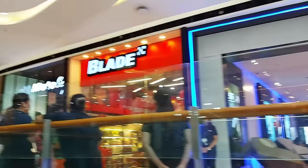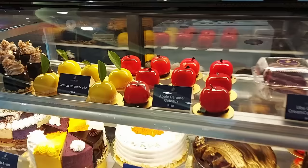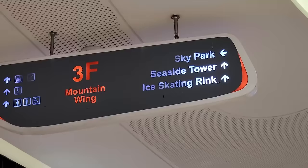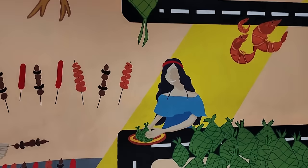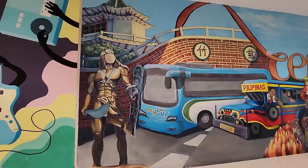Oh, wow. Oh, look at these cakes. Apple caramel gateau. Wow. How beautiful are these cakes? Oh man. Does that say ice skating rink? Yeah. Upstairs. Yeah, let's go to the sky park room. There's a picture of the lady making those rice things and barbecuing. That's pretty awesome. Hey, that's Lapu-Lapu. That is so cool. It is.